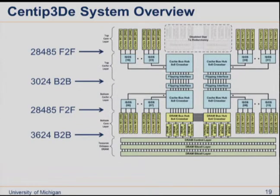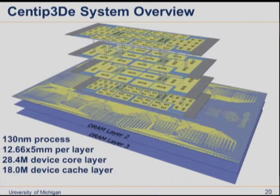So this is a list of the total number of TSVs and face-to-face connections. TSVs are where there's back-to-back connections, and face-to-face connections are where we flip the two together. In total, the system has quite a few. I don't remember the total number.